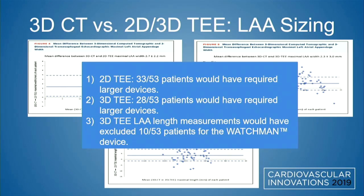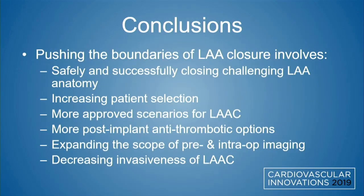So some really exciting things going on with CT. Of course, there's some limitations to this. You have to have availability of the imaging technology at your center and adept readers. But the industry companies can also help with looking and processing your CT images to try to help guide you. But this is, I think, an expanding area of pre-procedural LAA therapy assessment.